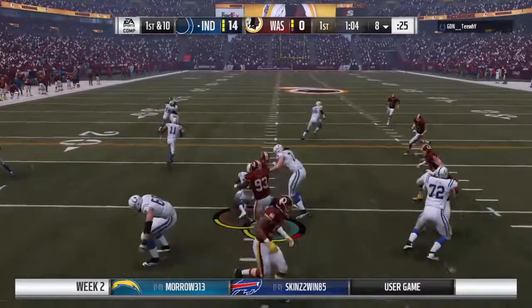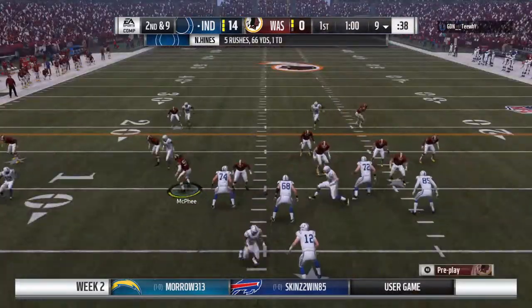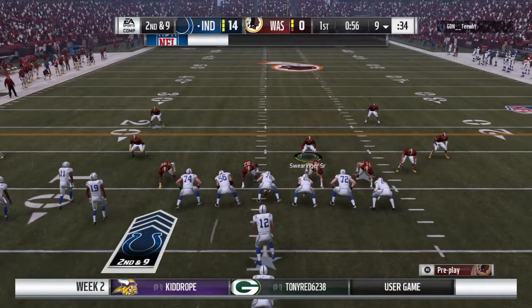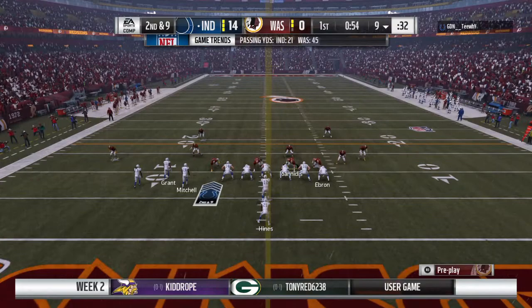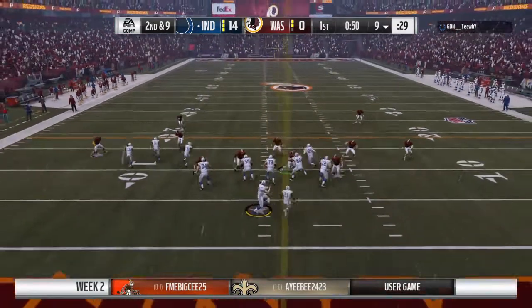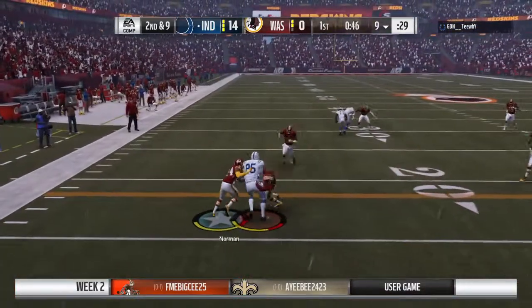Here's a handoff to Hines to begin the drive. And he's going to be taken down shy of the 10, right around the 9-yard line. Just a yard on the first down carry, so it's 2nd and 9. Not a big run on the first play of the drive, but that doesn't necessarily mean it was a bad play. Sometimes you're just trying to settle in, get your guys a little bit of contact, and get things moving.